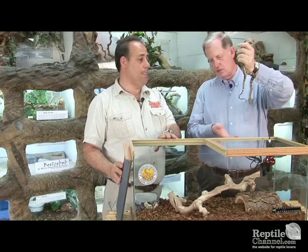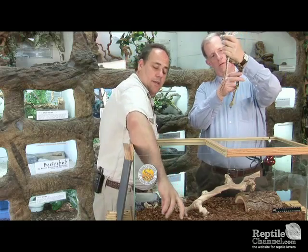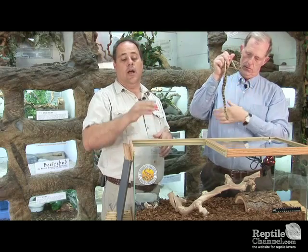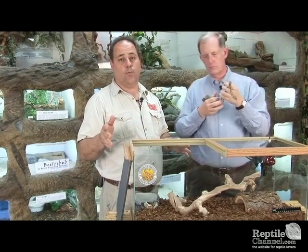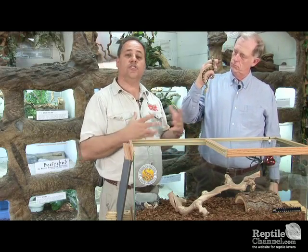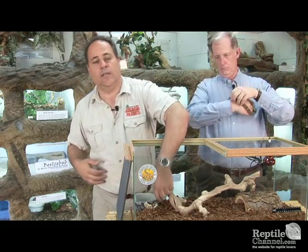So for the smaller ones, this enclosure would be good for this guy. Fabulous enclosure. What we have here is orchid bark. They'll actually do good on pine shavings. You don't want to use cedar. Cedar is poisonous to all snakes and lizards. That's why you use a cedar bed for a dog, because it kills the fleas and things like that. Well, we don't want to kill any snakes.